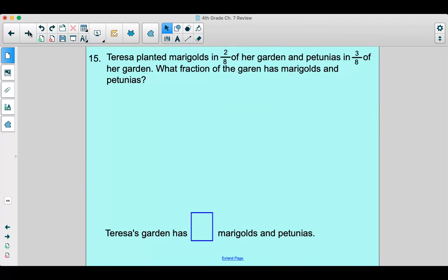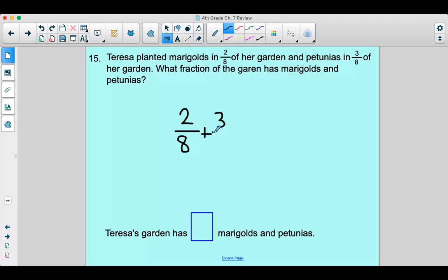Number 15. Teresa planted marigolds in 2/8 of her garden and petunias in 3/8 of her garden. What fraction of the garden has marigolds and petunias? Okay, so it looks like we're just putting these together. 2/8 plus 3/8. Now, I know we add the numerators, but do we add the denominators? What do you think? Yay or nay?